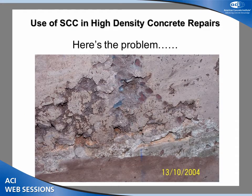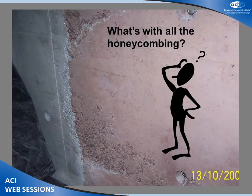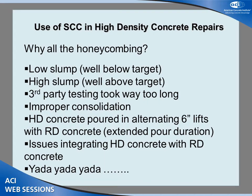Here's the problem, however. Several areas were severely honeycombed due to a variety of reasons. And that's the question we were asking. What's with all the honeycombing? Now, there was all kinds of finger-pointing going on. There were several reasons, some valid, some were not so valid.